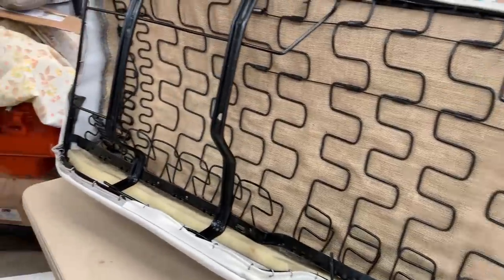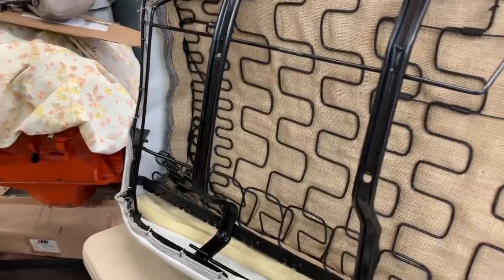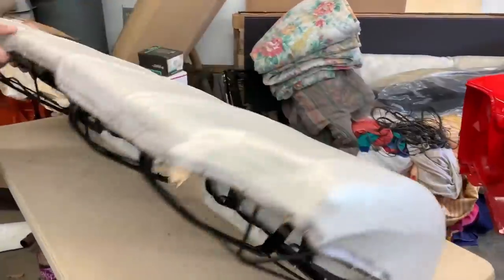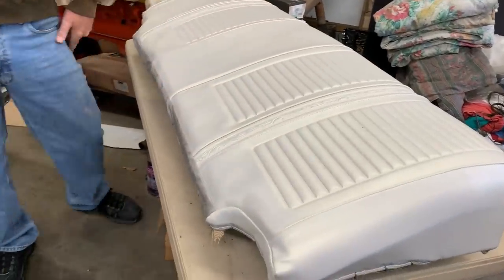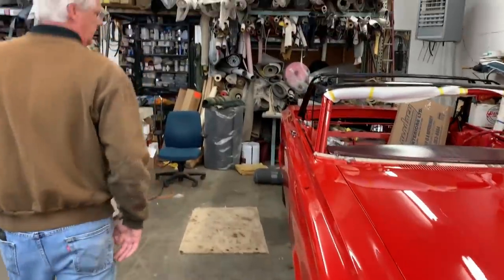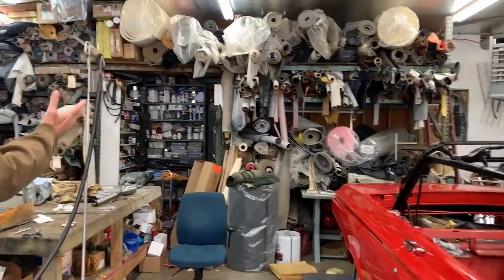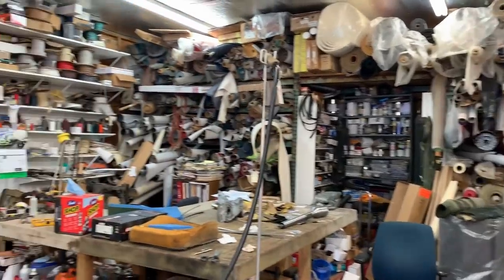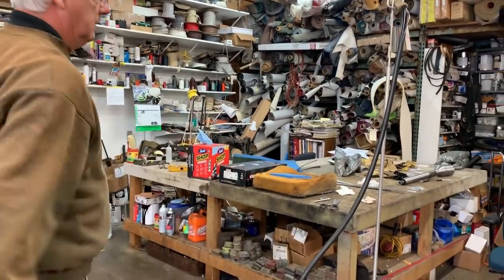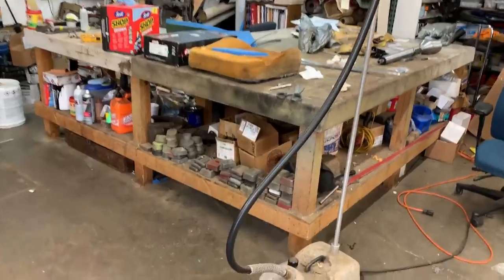How long have you been doing this? All my life. Well, it shows. I started playing with these cars when I was about 11 years old, and it's really all I know. So this is some of your trim area back here, I see. Yes, and some inventory. That's just vinyls and stuff. I stock a lot of covers, but I make a lot of stuff by hand right here on this sewing machine, and this is kind of where I spend my time.